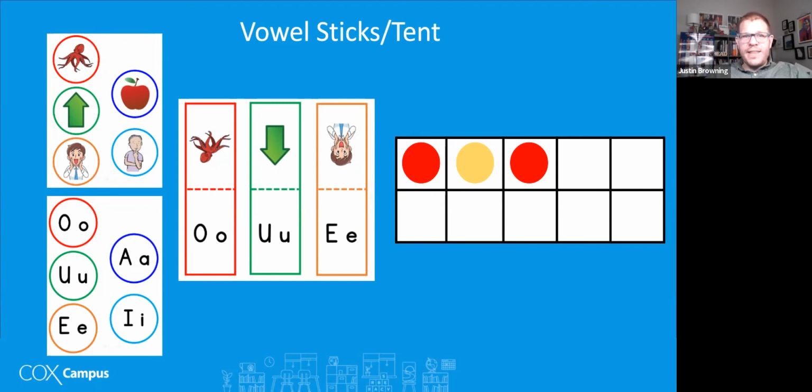Your students would have a set of sticks that look like this, and they would choose one and show you. Then you would confirm and say, that's right, A represents a. You're probably noticing that I'm not saying A says a, because guess what? Letters don't say anything. They represent sounds. And so we want to change our language to help students understand that.